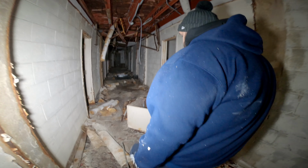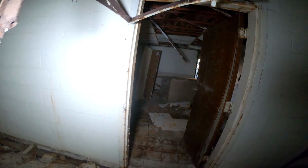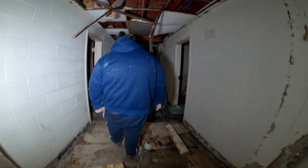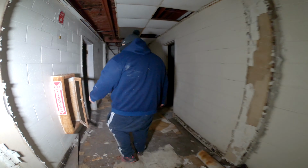It's empty. Completely empty. Dude, look back, guys. How these hallways look. Pretty trippy. Well, watch out. This is all glass right here, bro. These must have been all the windows they took out. And they just left them here to get smashed. And somebody damn sure smashed them. People just don't know how to just leave stuff alone, you know?